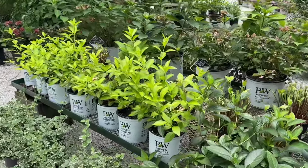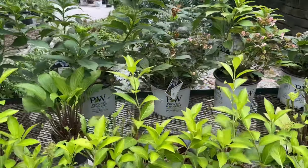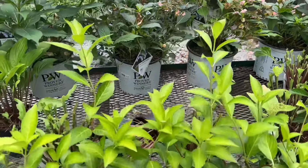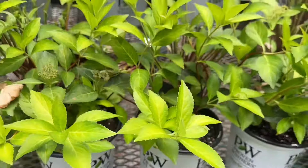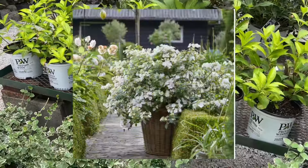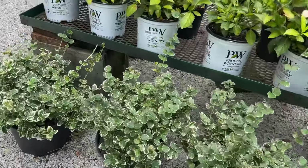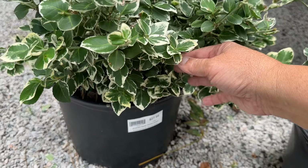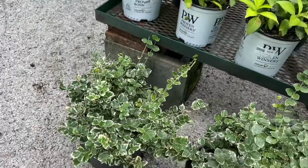One of the things I'm always looking for are different types of hydrangeas, and they have a beautiful selection here. They have some of the tiny, tough stuff back there. And this one here is a Fairy Tale Bride. I have never seen that one before, so I will have to look that up and put a picture on the screen. And look at the variegation in these leaves here. This is an Emerald Gaiety winter creeper. That is beautiful. I love that.